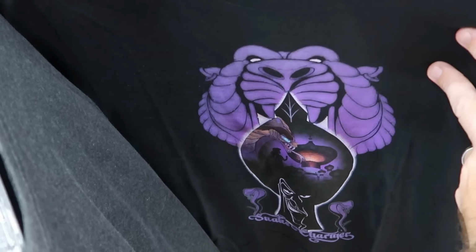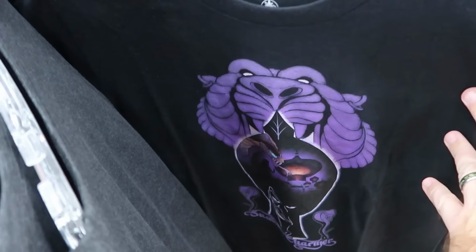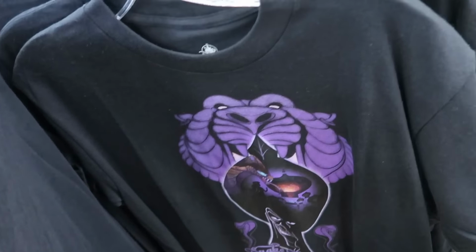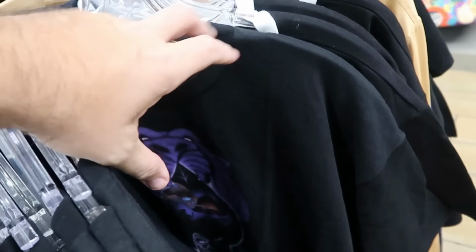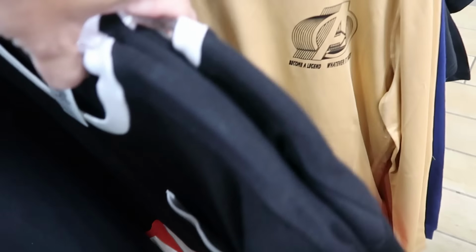They have the Snake Charmer graphic shirts with Jafar from Aladdin. These are now $12.99, marked down from $30. They have so many of them though, like every size. Here's a cool like split color Marvel shirt though. You got the white pocket, it's embroidered Marvel on the bottom section. Again, these are adult size, $10 from $37.